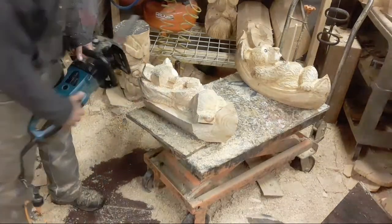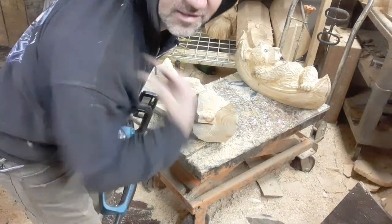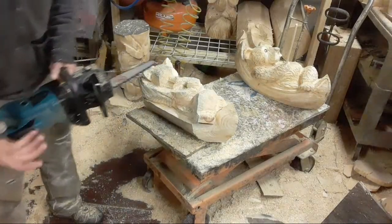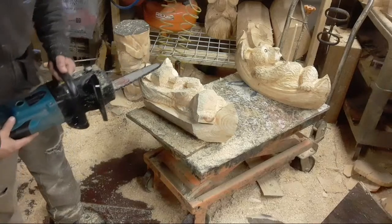Now I'm bringing the arm down. The arm is thinner than the chest and the shoulder. You give him a chest and a shoulder. That's anatomy. That's, you know, using basic stuff.